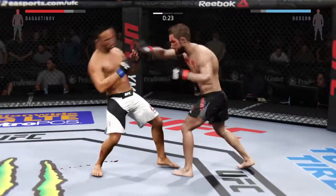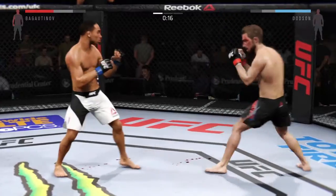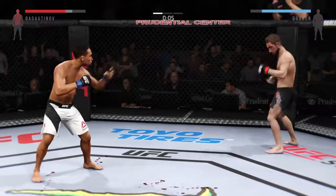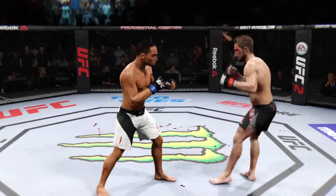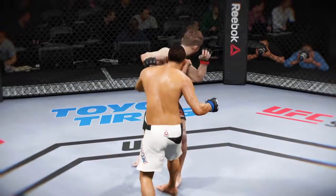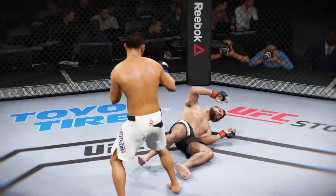Oh, stunning jab. There's a nice combination. Powerful left hand. Oh, he's landing at will. Big straight punch. Oh, nice kick to the liver. Man, he's down. That shot dropped him. What a good first round. Baga Utinov nearly finished here, but he's saved by the bell. Definitely saved by the bell there. That was a dangerous moment for him.